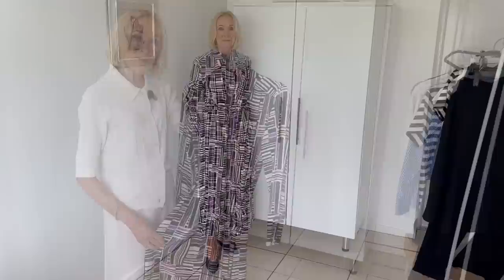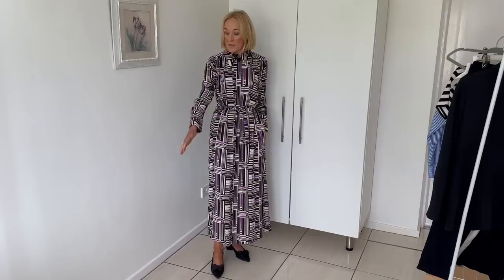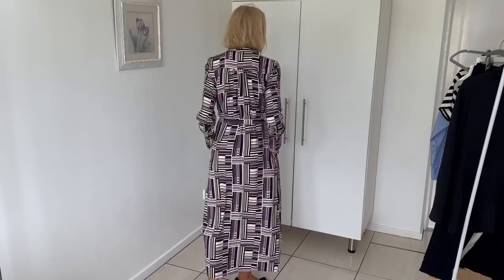Okay, so this is that lovely Autograph dress. You can see where this dress finishes on me. I'm 5'4½. And I've left the collar buttoned up so you can see the detail of the collar here. You can see this lovely cuff detail. I think this is just a lovely style detail, the broadness of that cuff. That's a great style piece. Pockets, what's not to love about that? Let me show you the back.